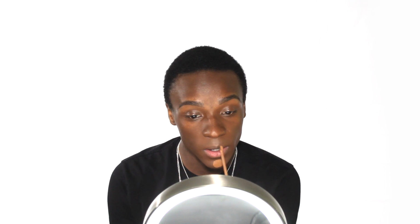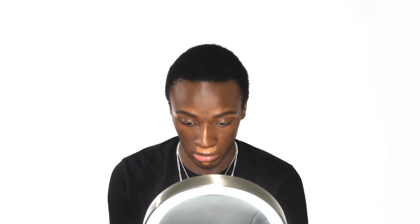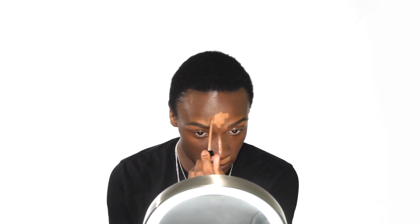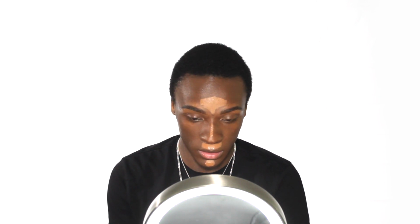Typical highlighting technique on the chin, upper lip area, down the nose, forehead, then go through with the under eye area.